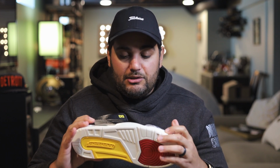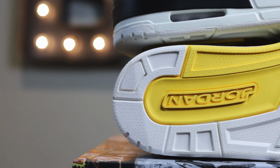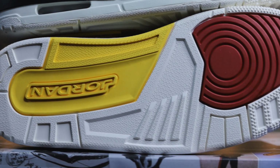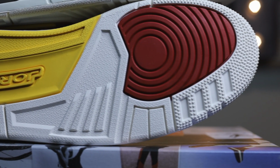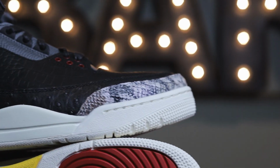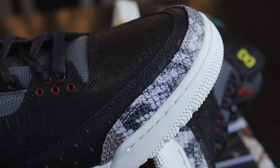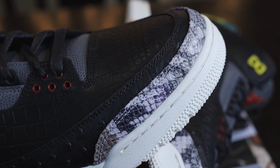And of course, capping it off with a nice contrasting white midsole is always the best, in my opinion, in most cases. And you still get the visible air, and you still get all of those classic elements of a Jordan 3, so you are unmistakably looking at a Jordan 3 despite all the colors and patterns and textures trying to kind of distract you. But looking at the toe around the mudguard here, it is done in a snakeskin type of pattern, and it looks pretty good.